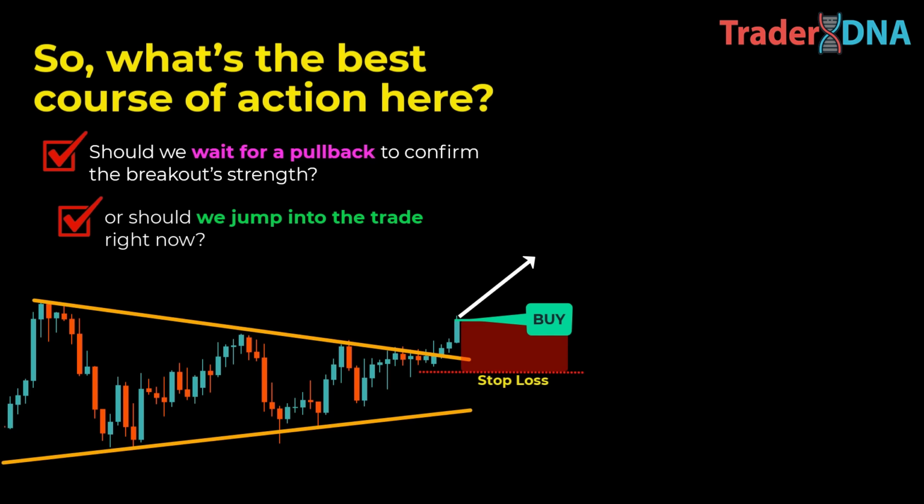Given that this candle is a momentum candle, the chances of it being a false breakout are quite low. However, in the unlikely event that the breakout fails and the price reverses, I have my stop loss in place to protect my capital.